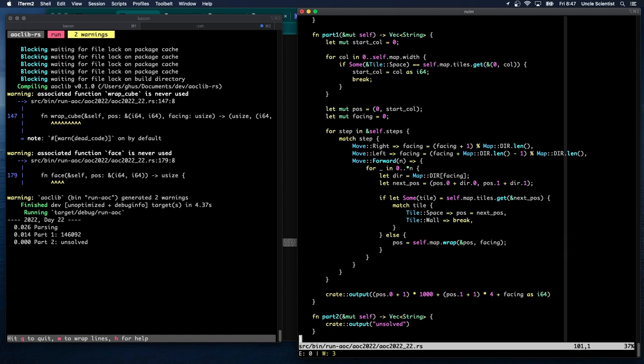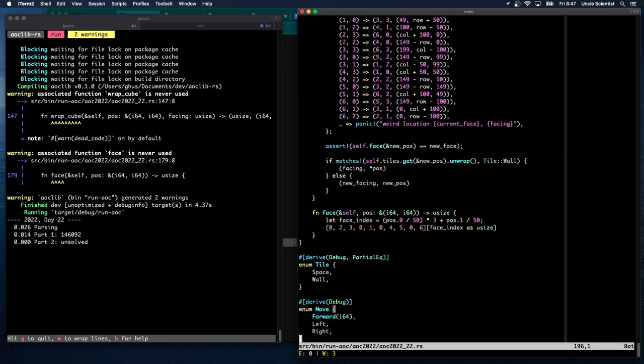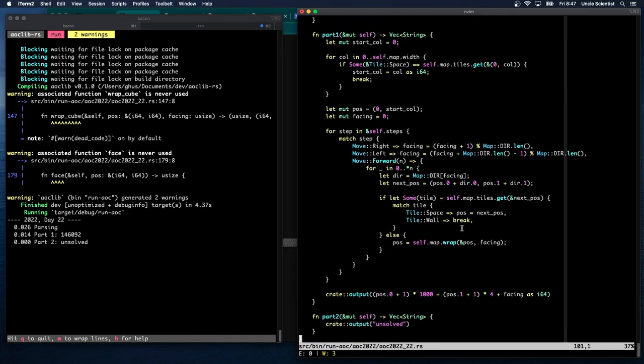Okay, so that was part one. I think part two is very similar to part one. The only difference is instead of calling this wrap, we're gonna call cube wrap or whatever I call it. What do I call it? Wrap cube. So we could refactor this and just pass in the function to call when we're wrapping. Do I want to do that now?